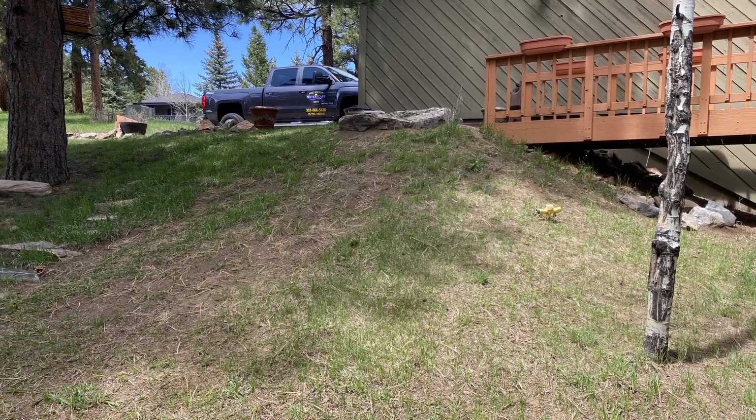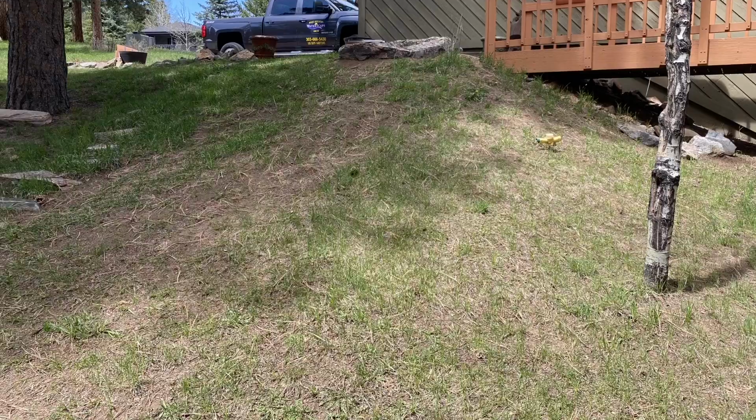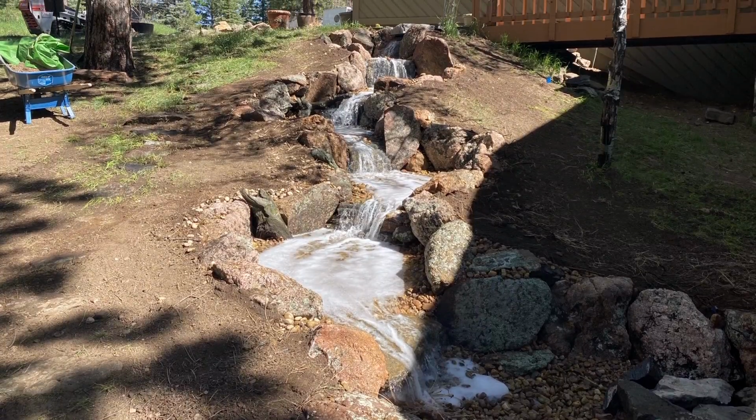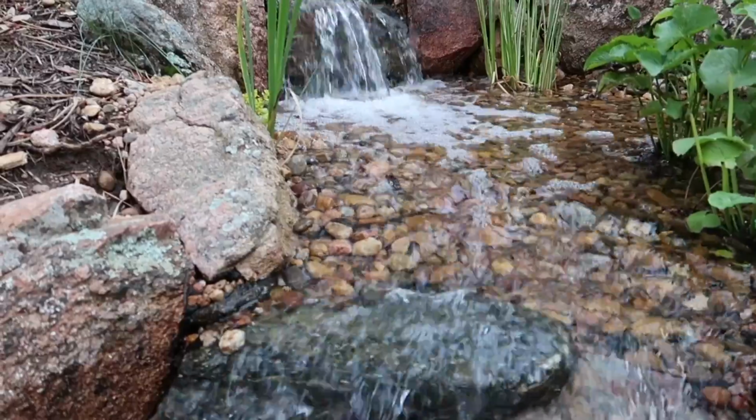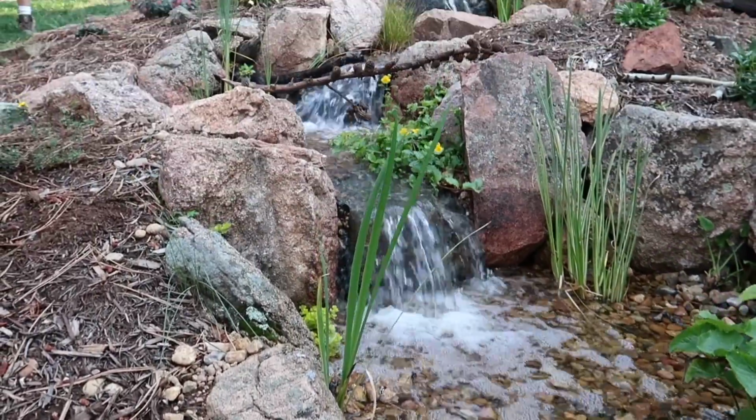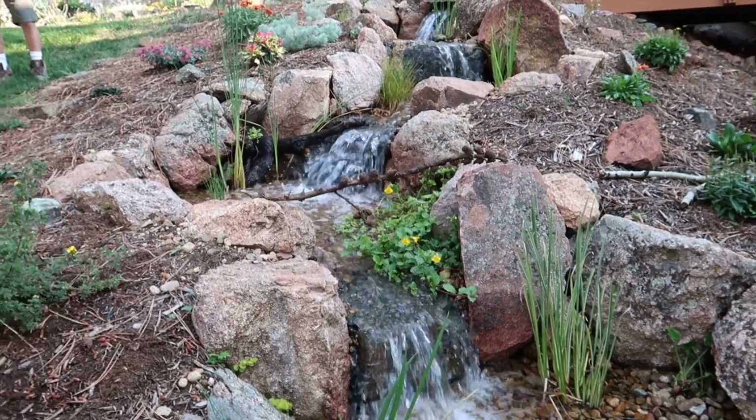What is involved with this project, Mark? So we brought in about 12 tons of stone here. So 24,000 pounds of rock. You hire a strong young guy like this to do it. And we had to have some machines in here to lift up numerous of these rocks. Built her a nice big basin. We really like to dig really deep and big basins for our pondless waterfalls.